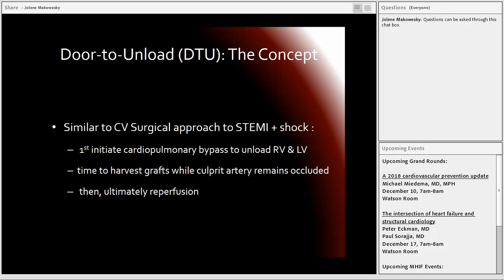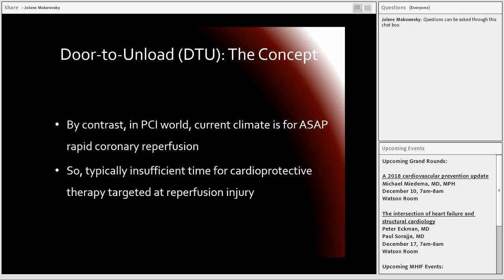If for whatever reason someone having an acute infarct had to go for an initial upfront CABG strategy, we know that surgeons will first place the patients on pump to unload the ventricles. They'll take their time to harvest the graft and then subsequently provide reperfusion, and they buy into this strategy. By contrast, and to no fault of the PCI world, this is not our focus. Our current climate is essentially on ASAP rapid coronary reperfusion for patients.